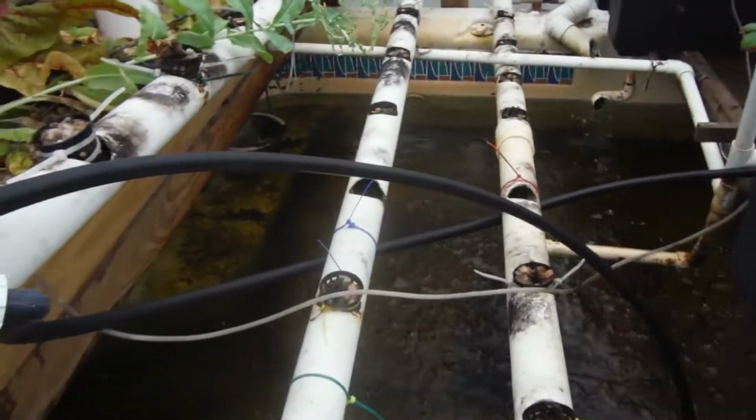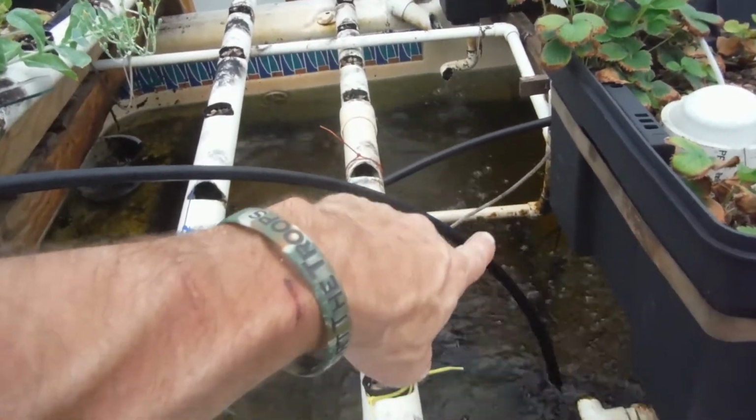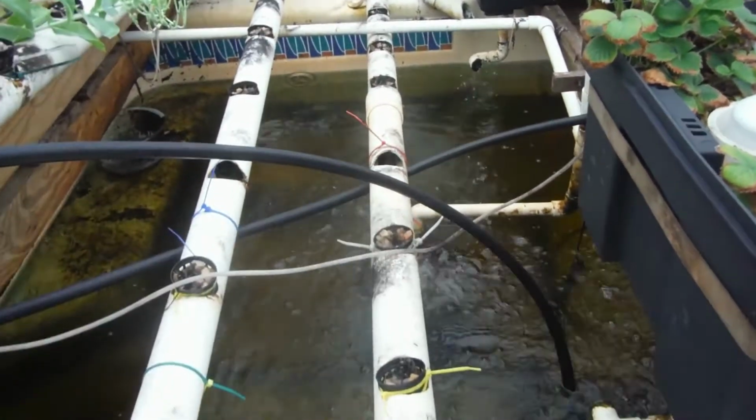Everything's looking pretty good. Water level is nice and high. Let's see, I use that pipe as my judgment mark. I like it to be over that pipe. We're coming very close.